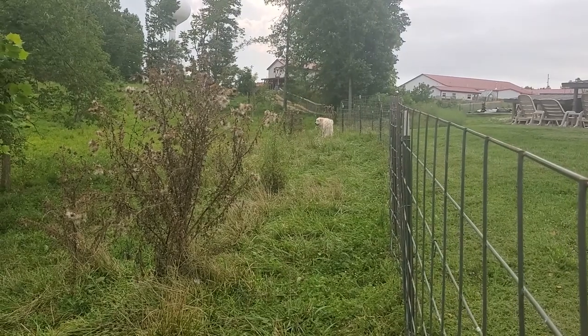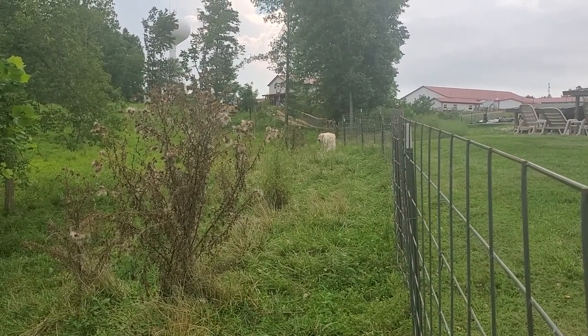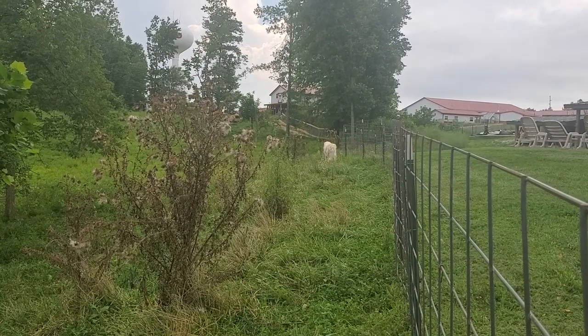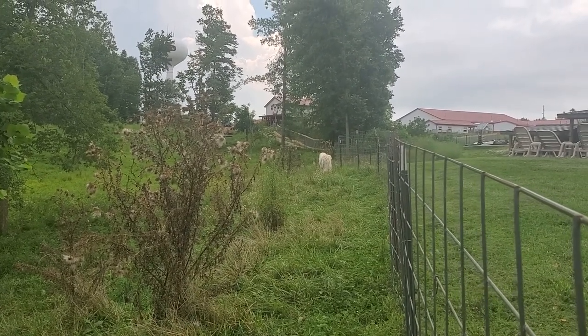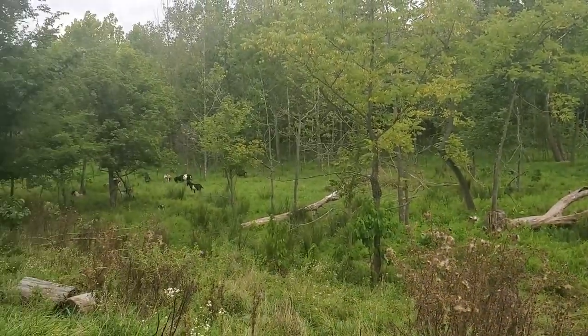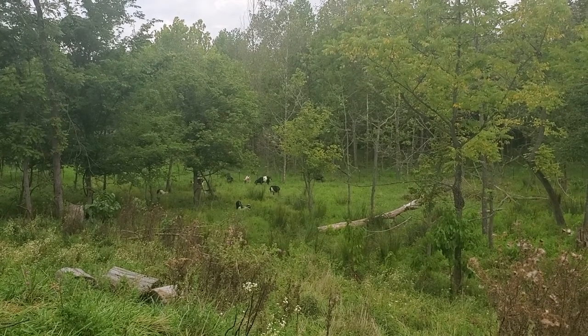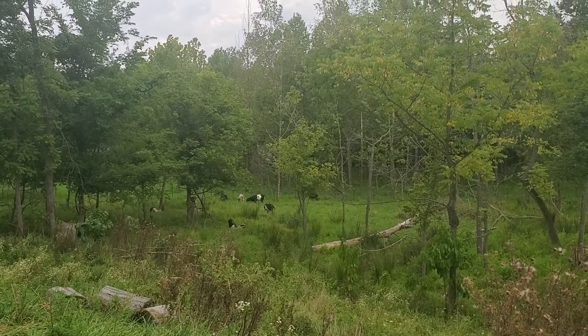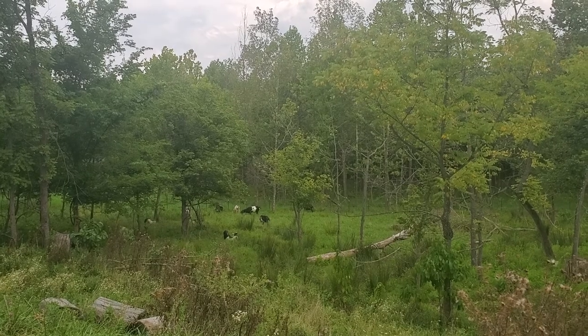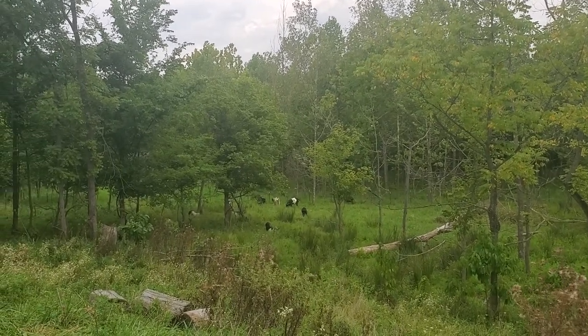And we also have Thor in here. So Thor is our oldest Great Pyrenees. He is also the biggest. He's the only male Great Pyrenees that we have. So he is super gentle, super great with these guys, but he does not like getting his paws wet, so he likes to stay up on the higher ground and not head down there where, like I said, it can be a little marshy.